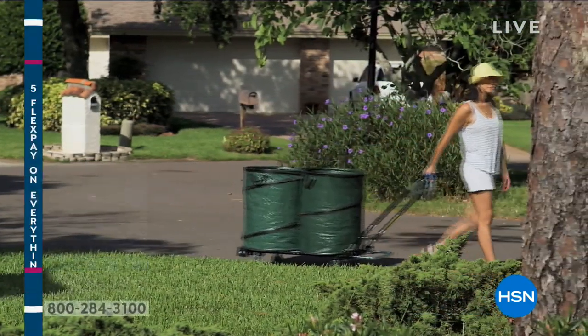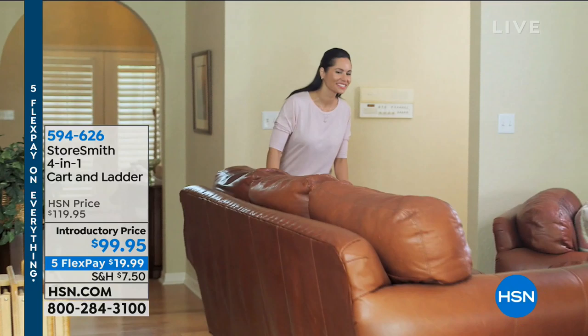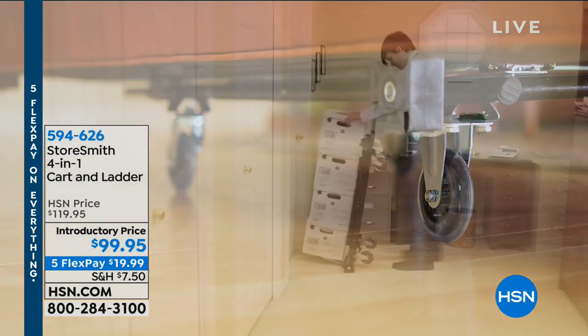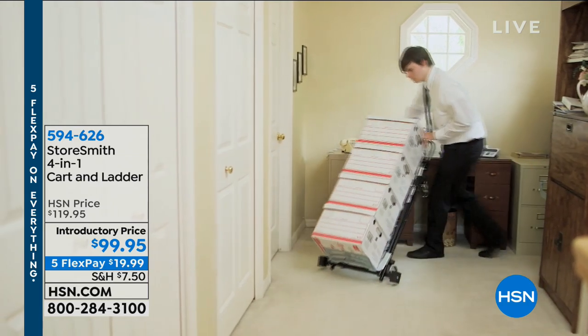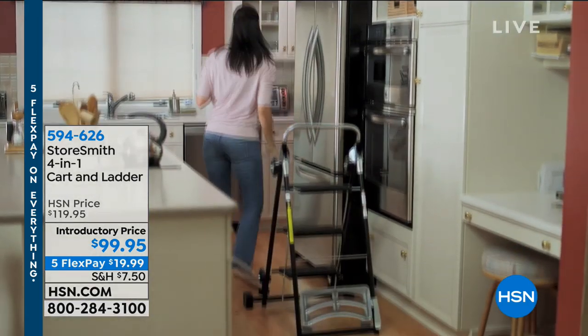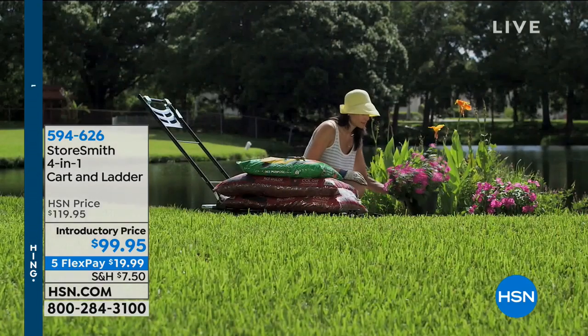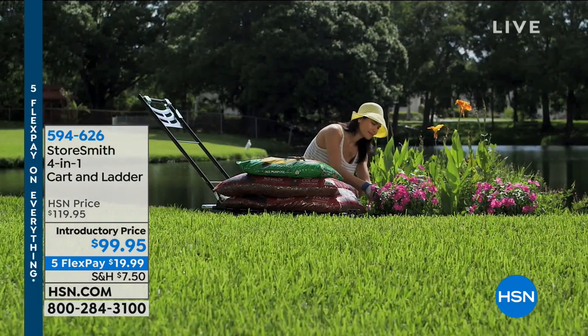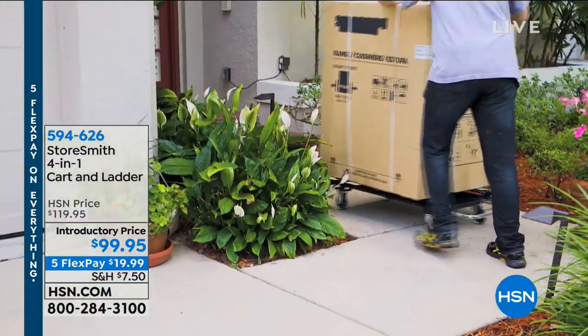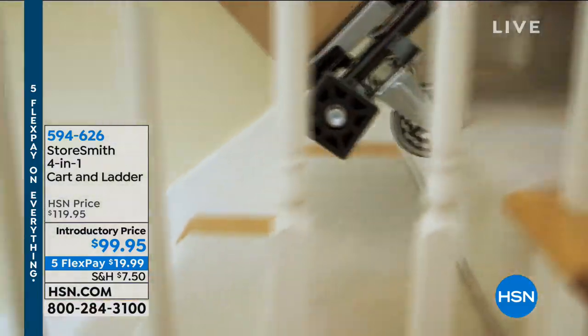Here is an item that you will use morning, noon, and night. It's the 4-in-1 cart ladder. I will tell you, this is an item that I actually own. It is exclusive to us here at HSN, and you can use it as like a dolly. You could use it as a step ladder. You could use it as a cart. I mean, this has really a lot of different uses around the house.